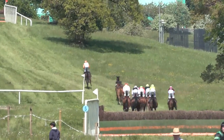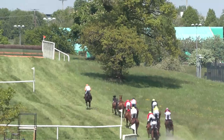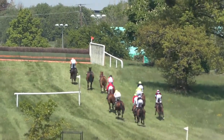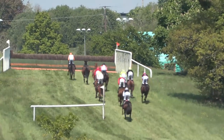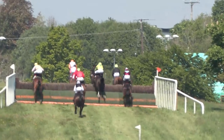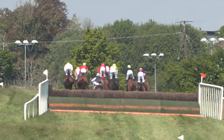But with the opening circuit under their belt, it's Wayrow in the white and orange colours has the advantage over the second running Mall Downtown. Is really making a forward move after that error at fence number 4. It goes out over with Pigeon Forge in the 3rd position.